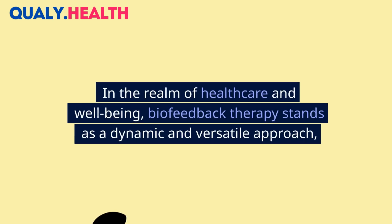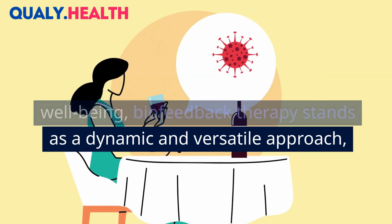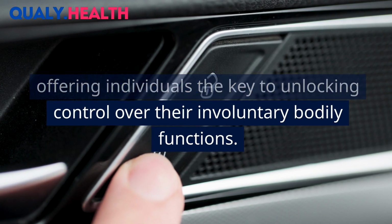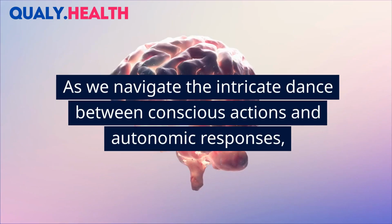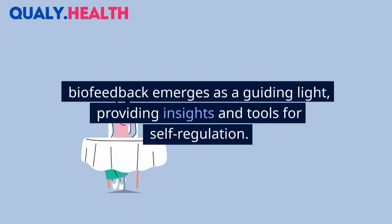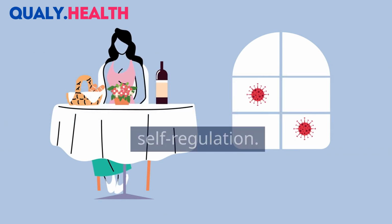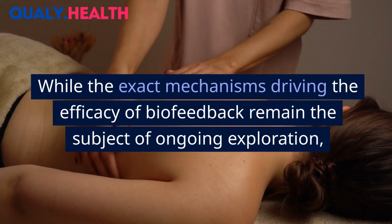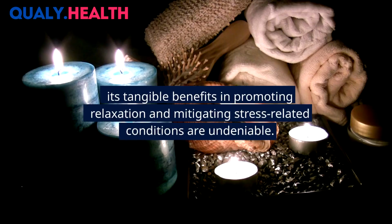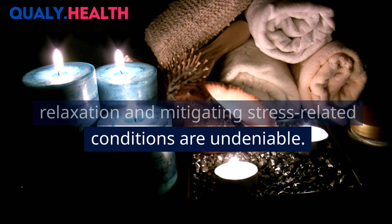Conclusion. In the realm of healthcare and well-being, biofeedback therapy stands as a dynamic and versatile approach, offering individuals the key to unlocking control over their involuntary bodily functions. As we navigate the intricate dance between conscious actions and autonomic responses, biofeedback emerges as a guiding light, providing insights and tools for self-regulation. While the exact mechanisms driving the efficacy of biofeedback remain the subject of ongoing exploration, its tangible benefits in promoting relaxation and mitigating stress-related conditions are undeniable.